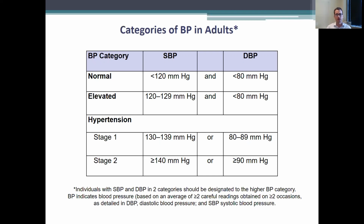We're going to cover measurement of blood pressure a little bit later, but just as a reminder, blood pressure or hypertension should never be diagnosed in a single clinical visit with a single blood pressure, right? So this should be based on the average of greater than or equal to 2 readings obtained on at least 2 occasions or more.